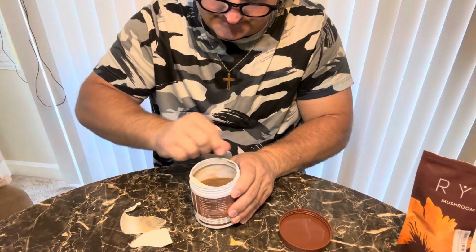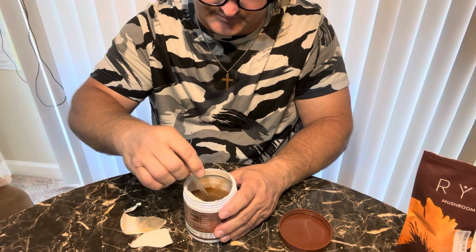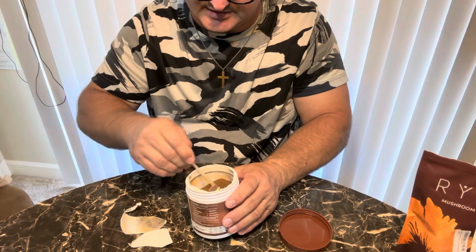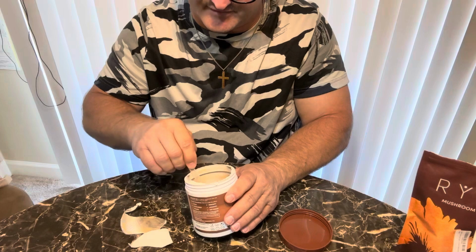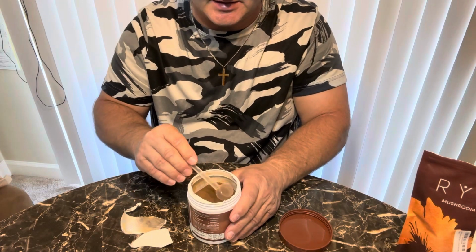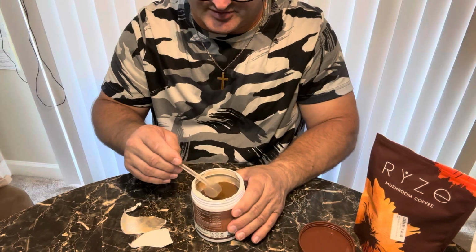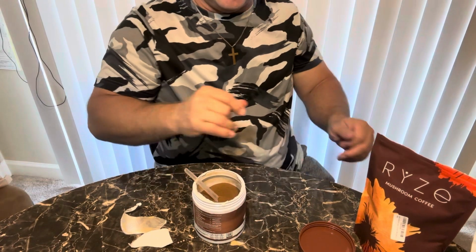Smells like coffee. And then it gives you your little serving here. It's a nice scooper. I love these scoopers that are long. I usually keep them, and I use them for other things too, because a lot of these containers are really deep like these, and it's hard to get a spoon or one of those little short scoopers in there. So this is perfect for grabbing it.